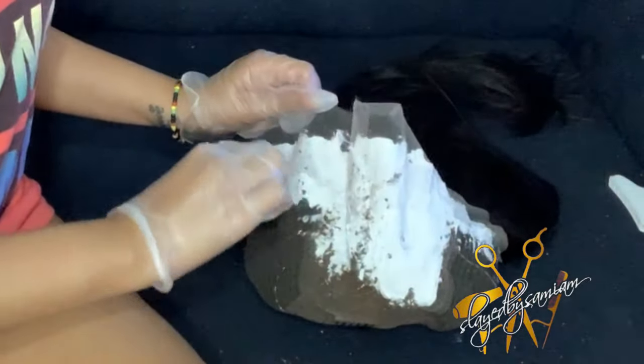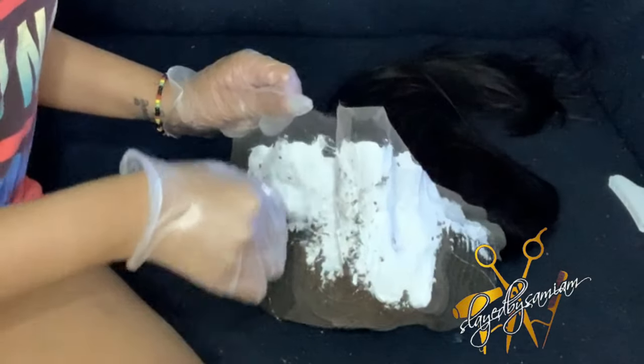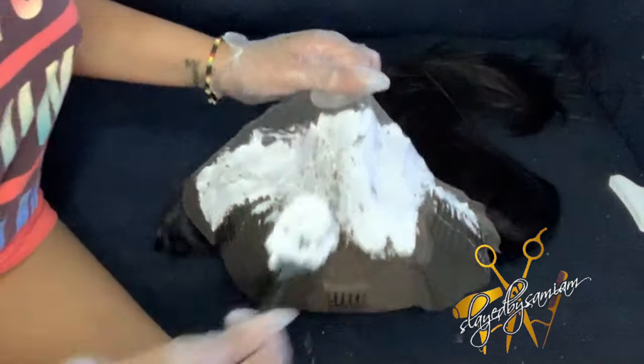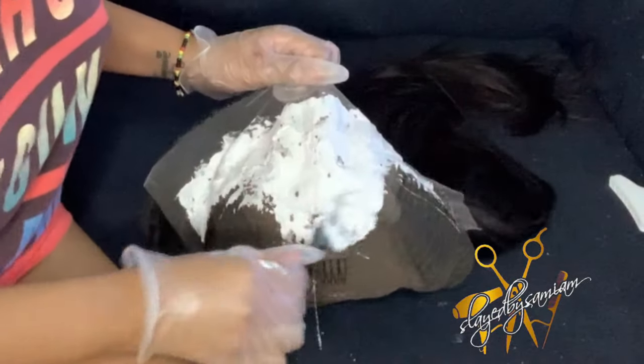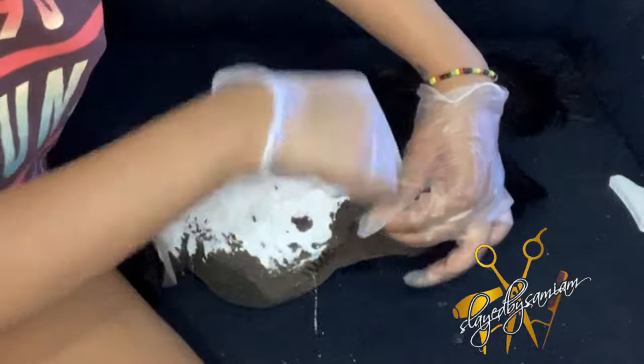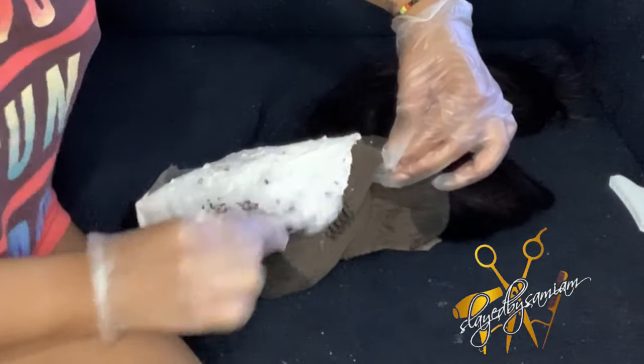But here, I'm just putting the bleach on, like I told you guys, make sure it's thick like pancake batter. Not too thick that it's gonna be crumbling and falling off, but like, you know, the right consistency. I will drop the link to my previous video where I teach you guys how to properly bleach and pluck a frontal wig.